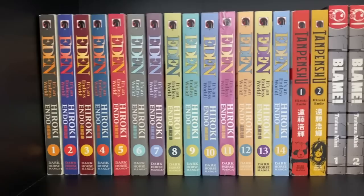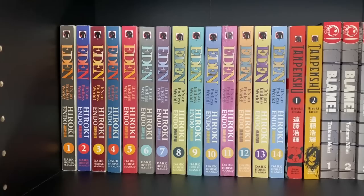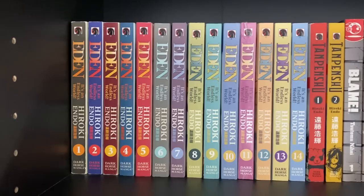This one requires a lot of thought, but if you do decide to give this series a shot, you're going to find one of the greatest sci-fi epics ever told, for sure. Next to that, we have Tanpenshu Volumes 1 and 2.